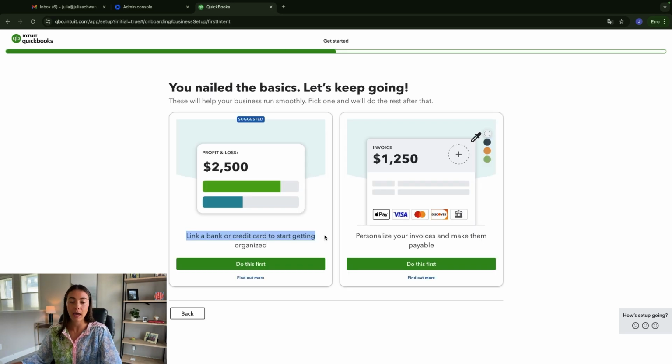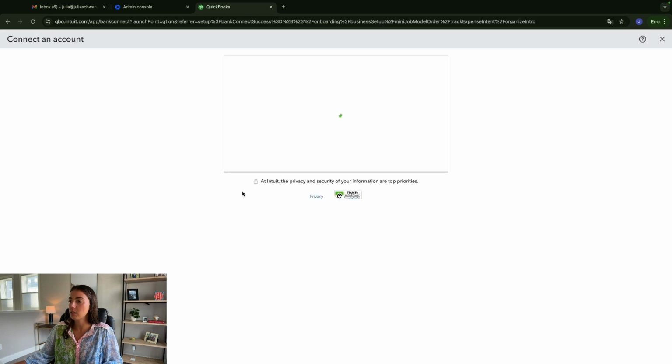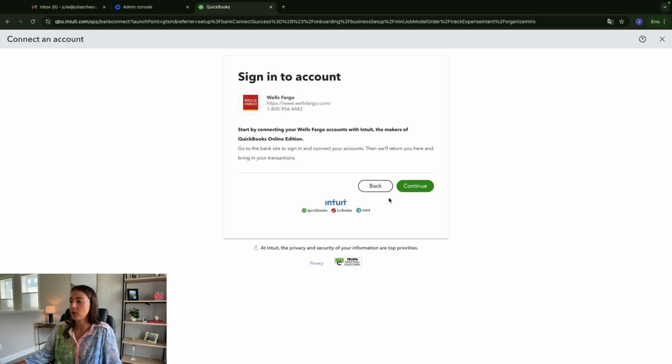So if you already have your bank open, this is where you link your bank account and credit card. Why? Because there's a connection between QuickBooks and most banks that allows QuickBooks to classify all that you are spending, and it would be already translated in an organized manner to your accounting system. So let's do this first. Let's organize. You're gonna link your accounts. You're gonna type the name of your account, Wells Fargo.